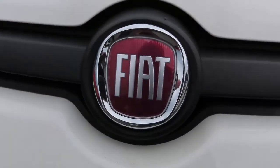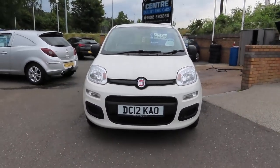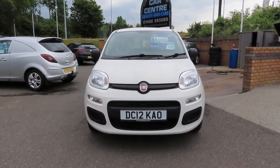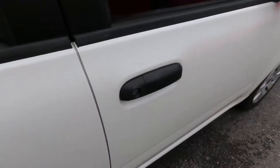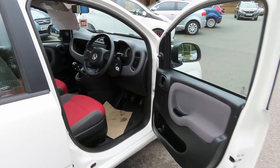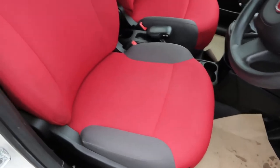And so, without further ado, let's get it started up and let it run. Say white exterior, with two-tone red and dark grey cloth interior.